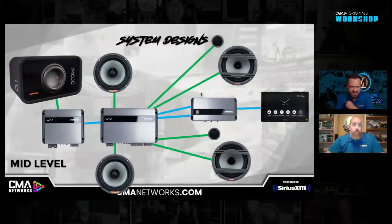Next up, this is what we would consider a mid-level system. So this would be a 2 amplifier system. You see it's going into a 6-channel amplifier, and then out to a subwoofer amplifier, just running the subs alone. As you can see there, that would have 6 of your 8 outputs running your front component, your mid and tweeter, and then a coax for the rear. I would say this is probably a very common setup for an 8 out. Wouldn't you say, Ellis?